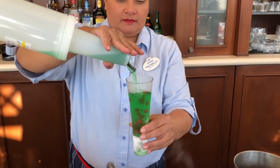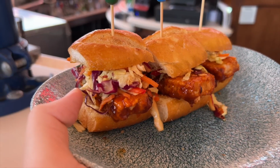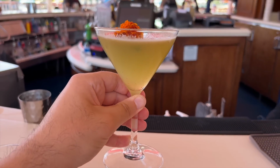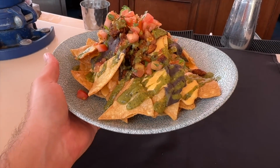Don't be afraid to ask your server about portion sizes ahead of time, especially if you notice that appetizer you're eyeballing is being listed at $20 plus. Your server will give it to you straight and let you know how big a certain appetizer is before you order, just so you're not thrown off by what you end up actually receiving.